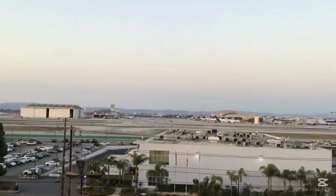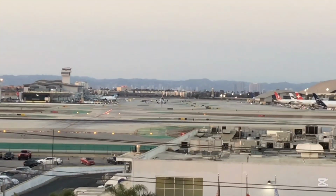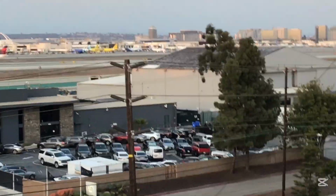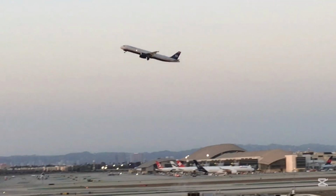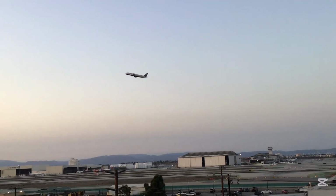I think we have two planes on the tarmac there. They're all facing that direction. I think one of them is a 737 and the other one's an Embraer. Oh, and here we go, the US Airways A320. I don't know why this is still around. This is the plane that Sully happened with. I don't know why they're still around.